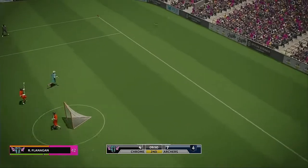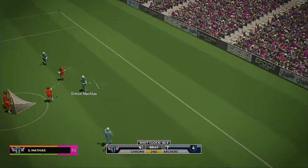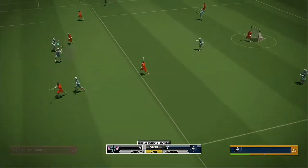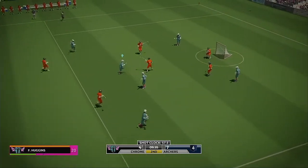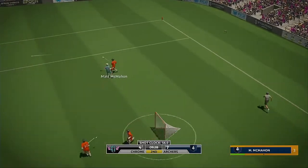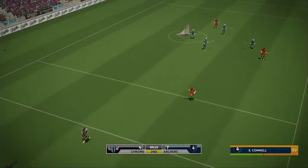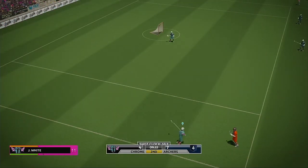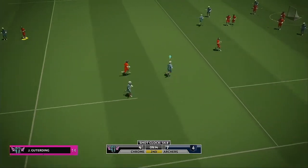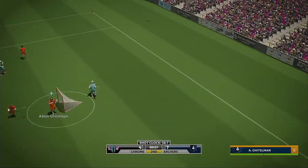Flanagan lets one fly. Misses high. 16. Ball is turned over. Transition opportunity now for the away team. And it's turned over. Here's a look. Saved by the goalie. Gunning. Side left. The home team with a chance now.